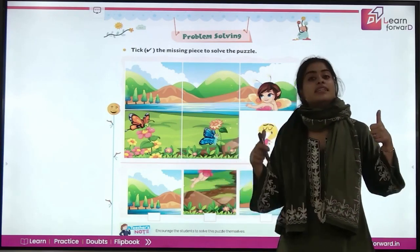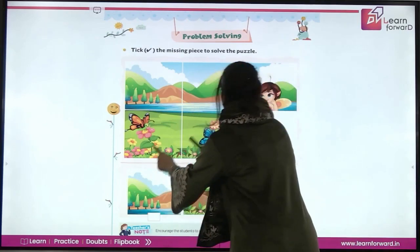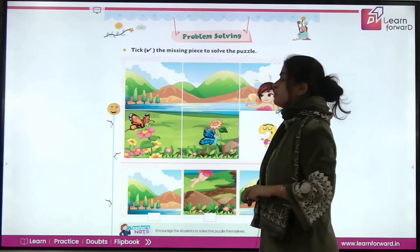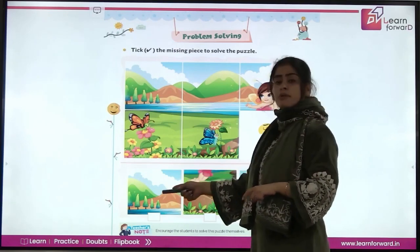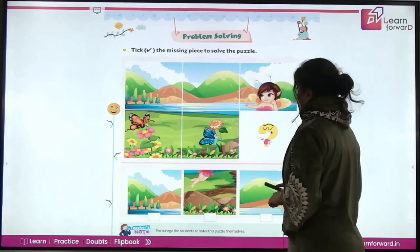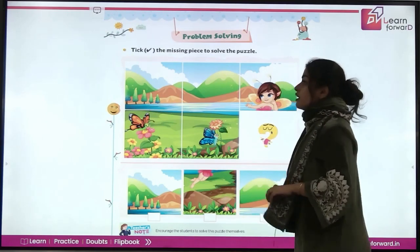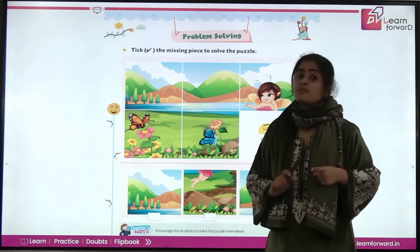be completed. Okay? So tell me, if this picture goes here, will it be a good thing? No. Okay, so this is not the missing piece. Next is this. If this picture goes here, it will be a complete puzzle. No, again, it's a wrong picture.